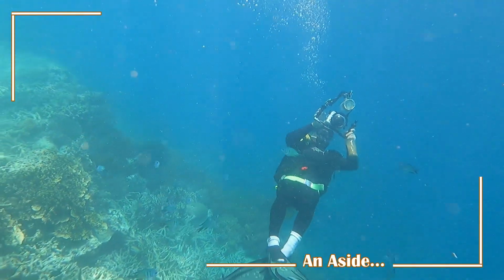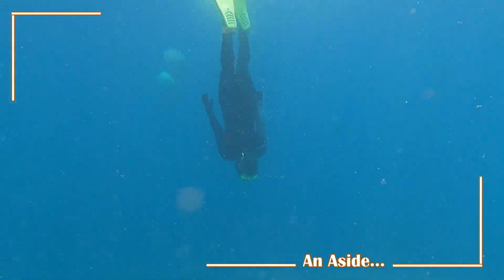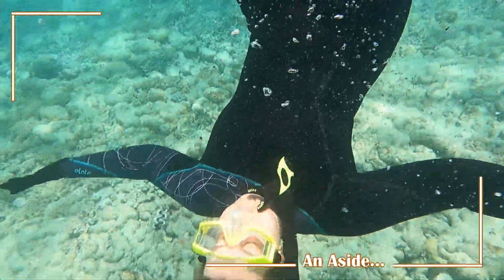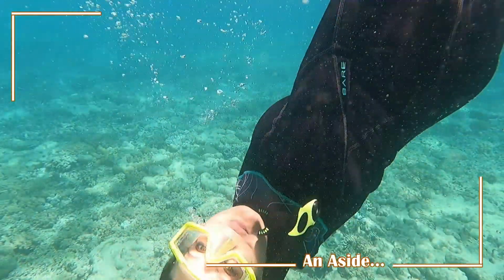I guess we, and by we I mean I, got kind of bored looking at fish apparently, because I just started cavorting around for the photographer. I just felt so graceful underwater. I don't know, it looks silly in reality, but it was a lot of fun.